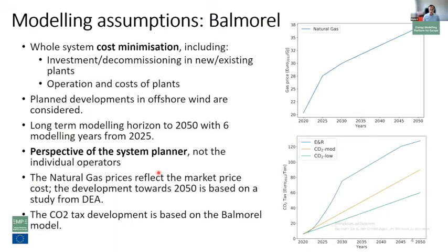Natural gas prices are probably a little bit out of date now, considering the current levels that we're seeing. But that was then, the market price and the development from the Danish. Same applies to CO2.